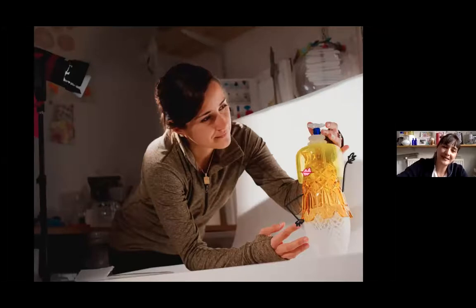Like Hannah as well, I see a character in each of the pieces that comes to life in the studio. And it's a constant dialogue between the material and how the material becomes the guide. If you can go to the next slide, please.